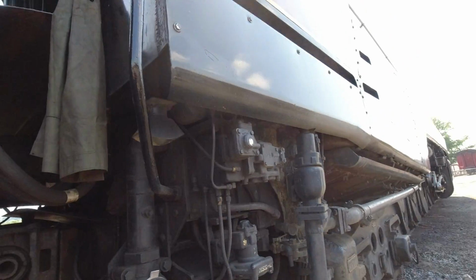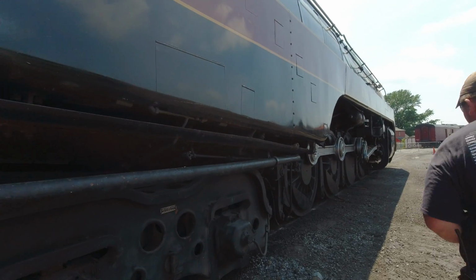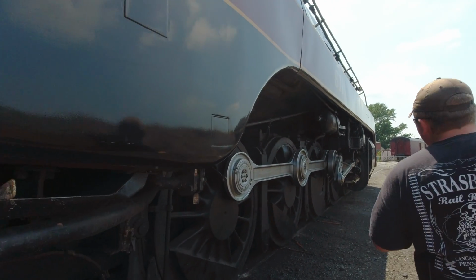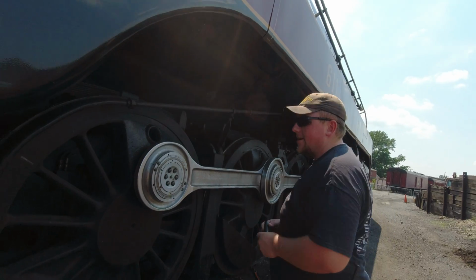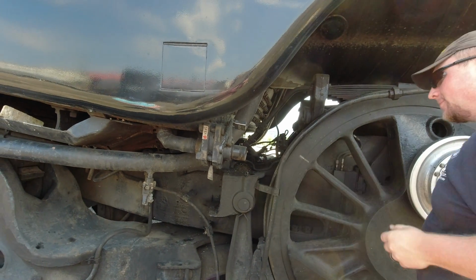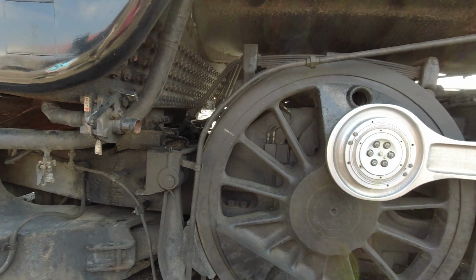Same thing on this side, pretty much. Up here is your reverser. The 611 and a lot of locomotives, as time went on, came equipped with a power reverse. So it's an air-assisted reverser. Instead of that big long Johnson bar that you have to He-Man every time, your power reverse is air-assisted. You just go psst. Here's your boiler drain. So when we drain the boiler, unlock that, turn the handle, and that'll drain all the water out.